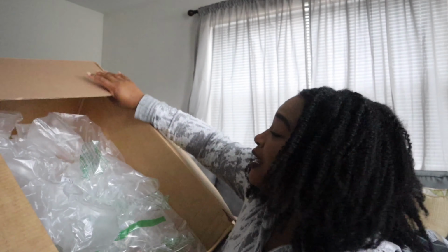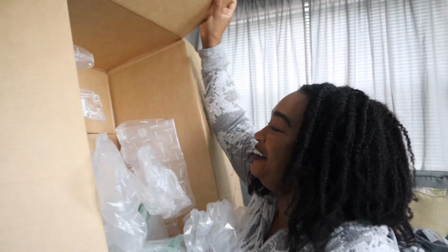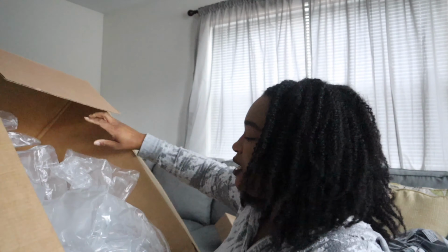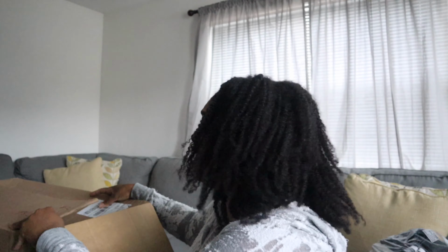Okay guys, so that is everything. Now it's just filled with bubble wrap. Got quite a few pairs of shoes, and overall I'm really pleased with everything that I got.